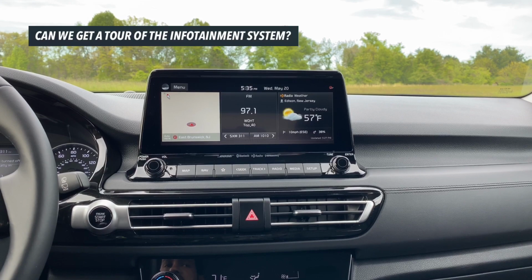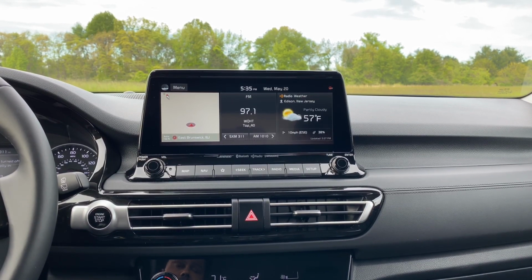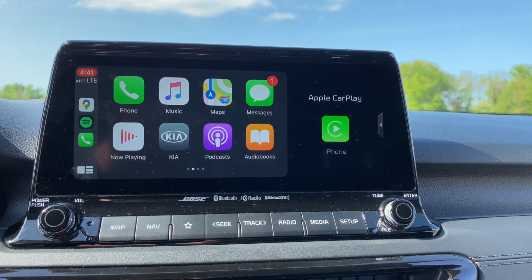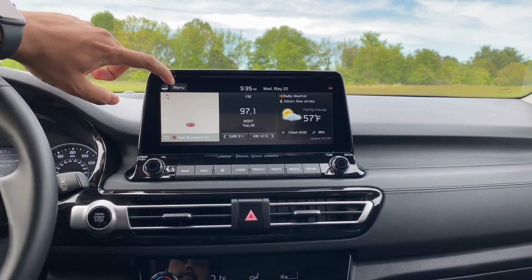Kia is quite generous when it comes to the infotainment system. The lower trim levels of the Seltos get an 8-inch touchscreen display, and the higher trim levels get a 10.25-inch touchscreen display with navigation. Apple CarPlay and Android Auto are standard across the lineup, and I wish more automakers would do the same.